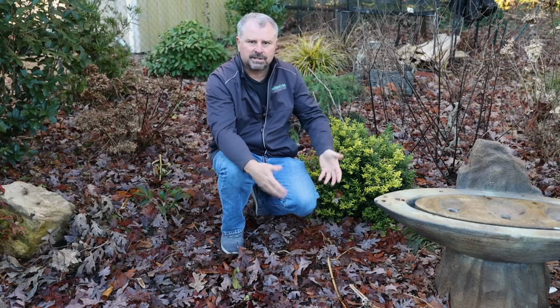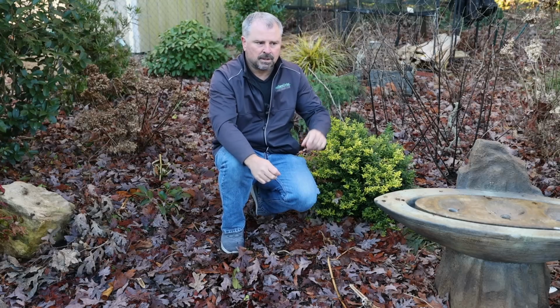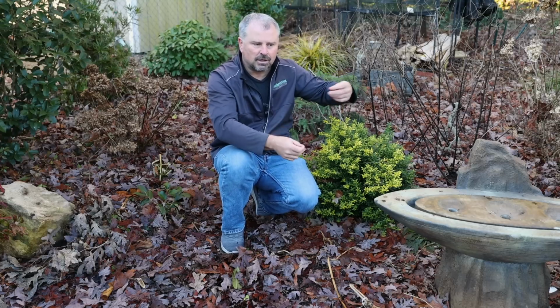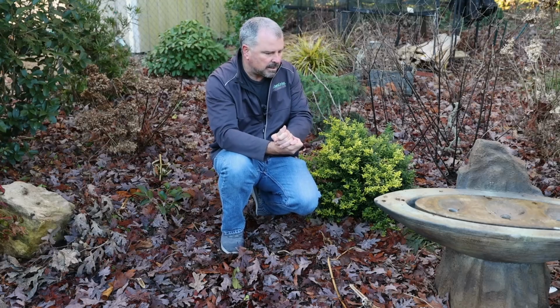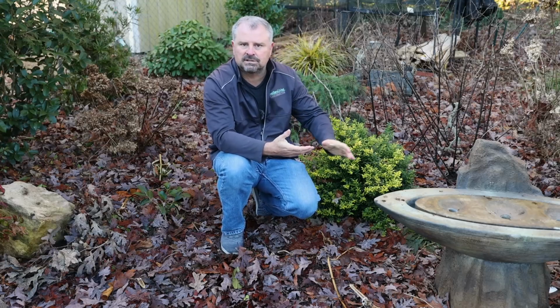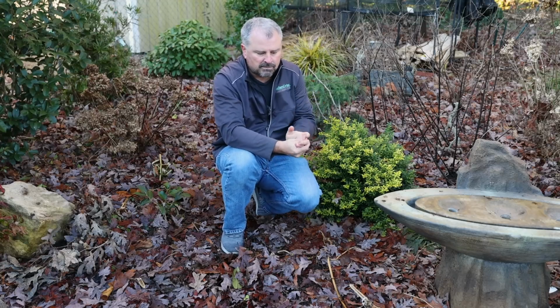There's a lot of living creatures in these leaves that drop down to the ground during the winter time, and you'll see robins flipping these leaves over all winter looking for some of those things. These leaves are helping, just like the mulch that's underneath it. It's mulch. It's just a different form of mulch.